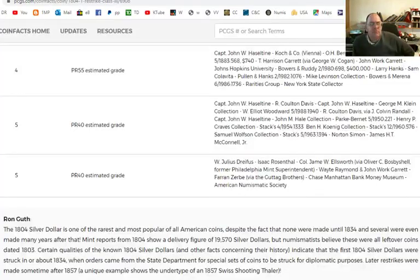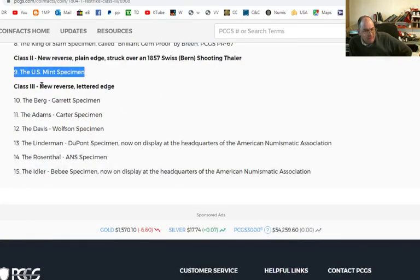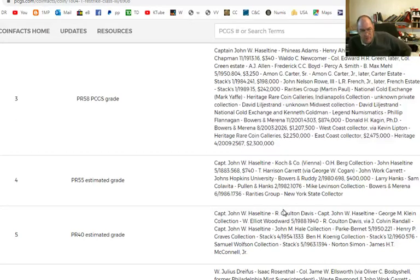Okay, let's keep on going. Where were we? We had a list here. Okay, that is held by the U.S. Mint. So that one has face value, but it's in Swiss francs. Okay, then you have the new reverse with a lettered edge. You get the Berg Garrett specimen. You've heard these names. Adams Carter specimen, Davis Wolfson, the Lindemann DuPont specimen. This was actually stolen back in 1968 or '69 when the DuPont coins were stolen. There's a Rosenthal A&S specimen and the Eidler BB specimen, which is now on display, two of these at the American Numismatic Association headquarters. Yeah, we know where these things are, where they've been, how they have traded over the years.